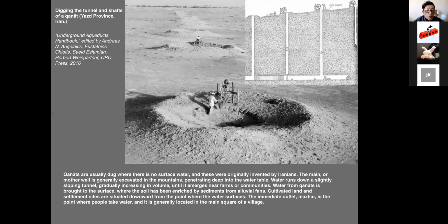Now, when we go to the Arab world, in the case of the city of Yazd in Iran, or some Americans would say Iran, like I run scared or something. And these are the shafts that were built.